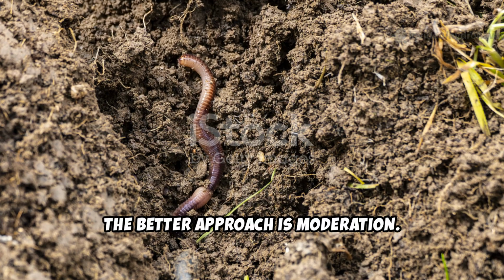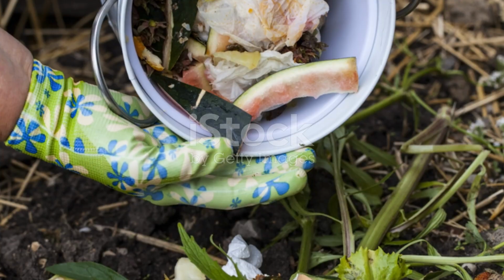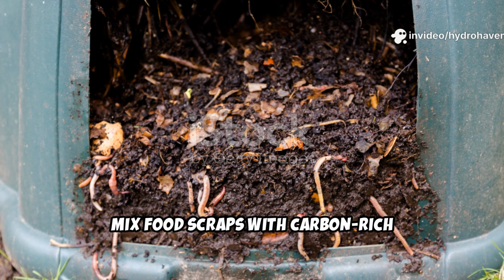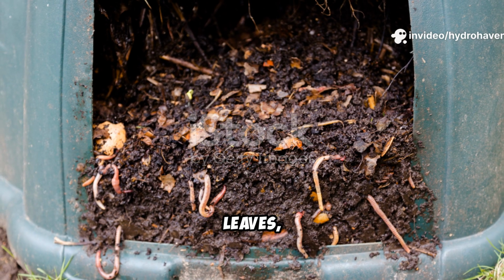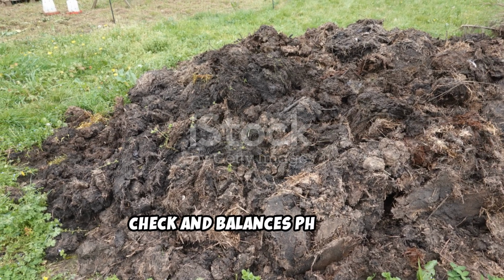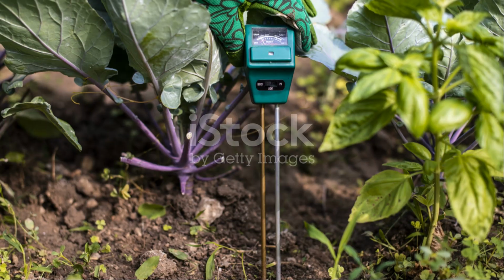The better approach is moderation. Only add what the worms can process within a few days. Mix food scraps with carbon-rich materials like shredded cardboard, leaves, or sawdust. This keeps the decomposition rate in check and balances pH levels, creating a steady and safe environment for worms to thrive.